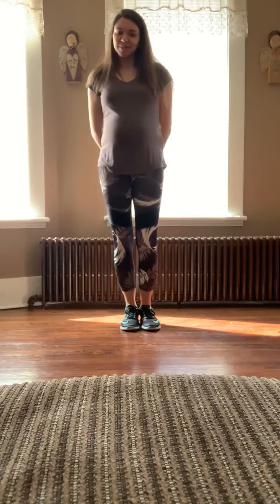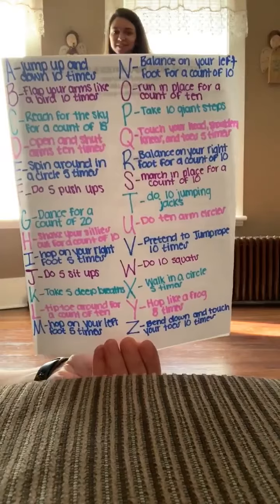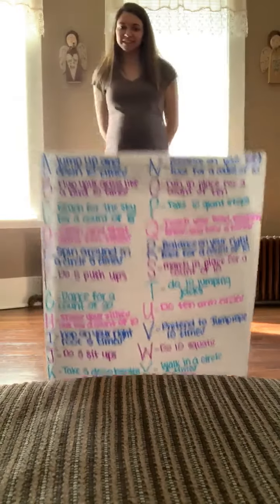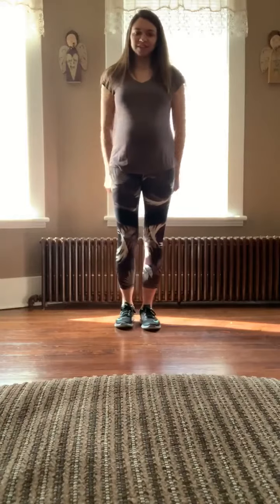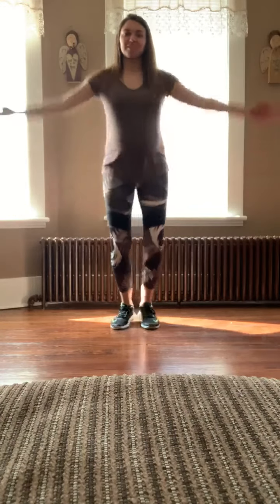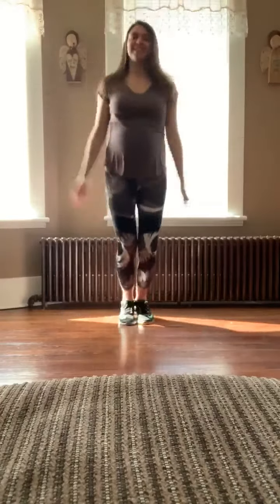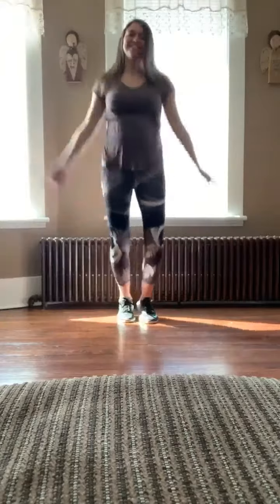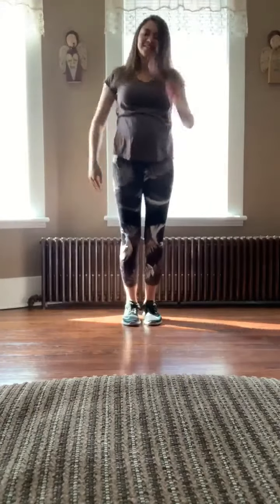Tuesday. We are going to spell out the word Tuesday and do the exercise that is associated with each letter. Let's get started. So the first letter is T. T is do 10 jumping jacks. 1, 2, 3, 4, 5, 6, 7, 8, 9, 10.